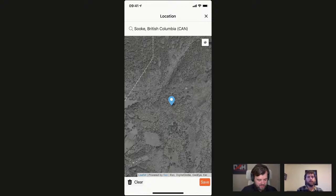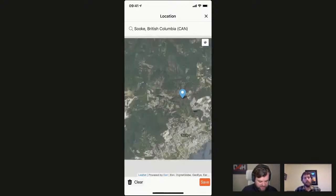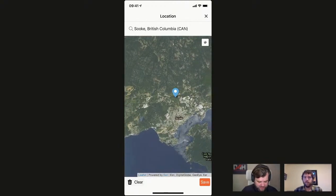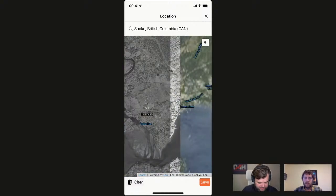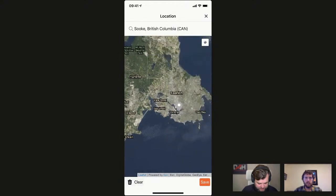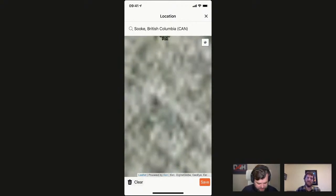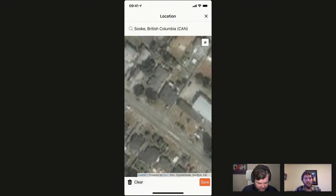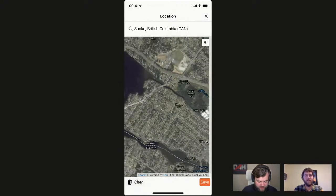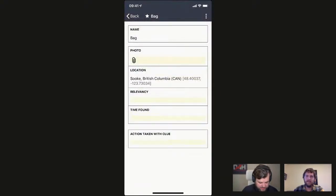I can hit my location, and it'll drop it straight on my GPS. So it's not a case that you have to type in the address. You can search for an address, but you can just drop it on your GPS location. It's really odd that there's no color imagery in the one place you picked. I'm going to zoom in here just to give you an example of how good the imagery is normally everywhere else. So there's normally no problem with getting good quality imagery. Okay, so let's save on my location.